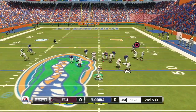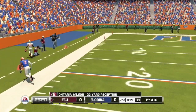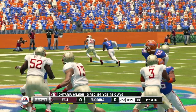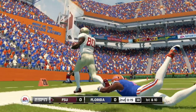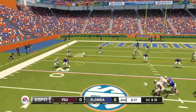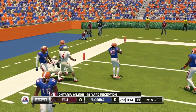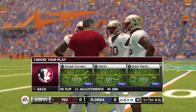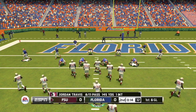It is now 2nd and 10 for the Seminoles, and they're going to work the left-hand side, get it over the top of the defender, get it to Ontario Wilson for a 22-yard reception, and this will take the ball just outside of the red zone, right around the 22-yard line. Here on 1st and 10, on the play right after, Travis is going to get the ball out quickly to the left-hand side, get it to Ontario Wilson one more time for an 18-yard gain, and this will set up Florida State at the 5 for a 1st and goal, as Florida State will use their first timeout of the half.